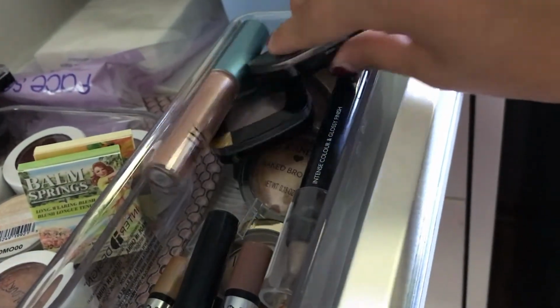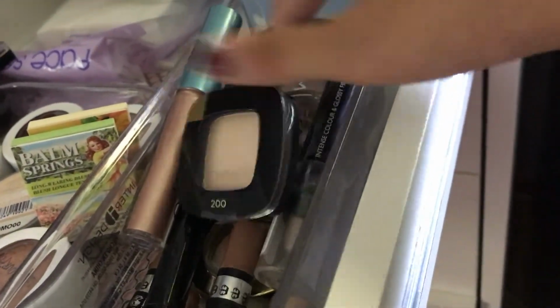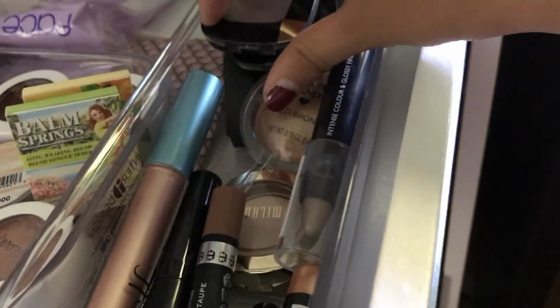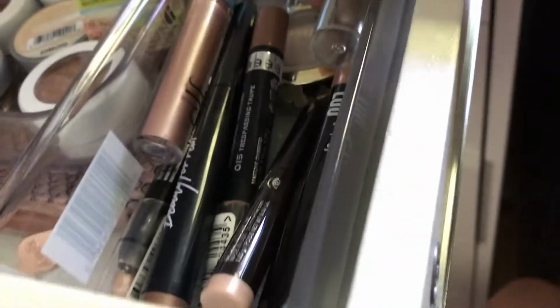Here's some of my L'Oreal shadows that I got in an influencer box. Here's an Almay one I haven't even used at all. And then here's one that I used a long time ago by Hard Candy. I didn't even know any brands back then, but I always use this for my lid color. Here's a Milani eyeshadow. And then here's a whole bunch of pencils.